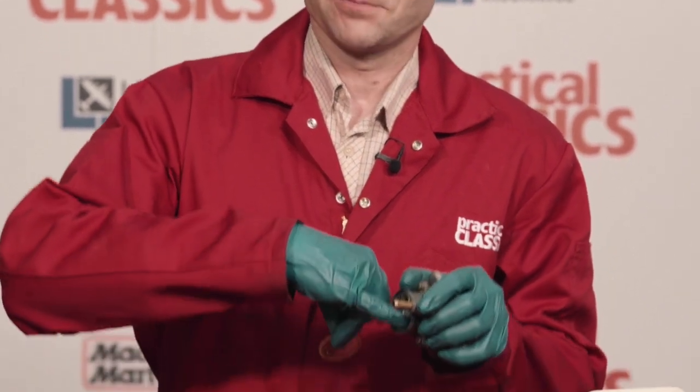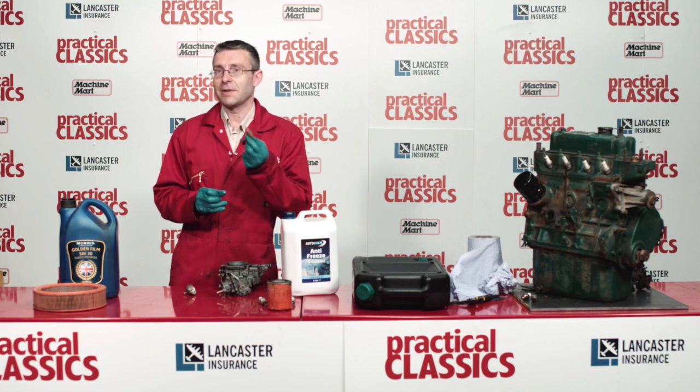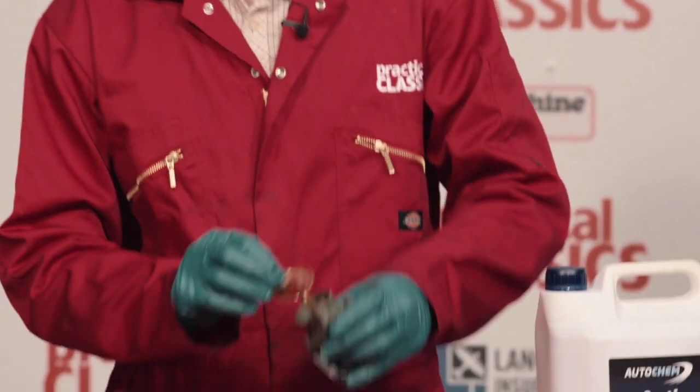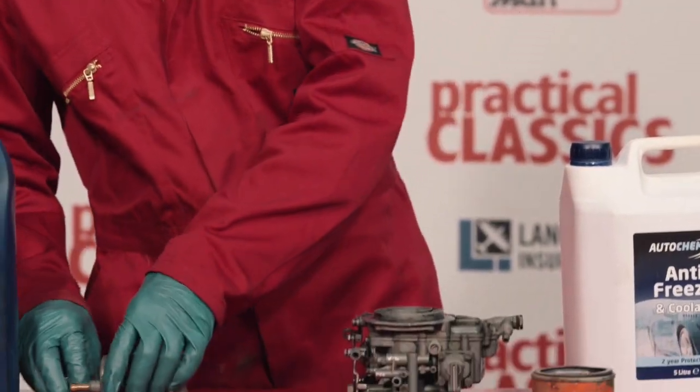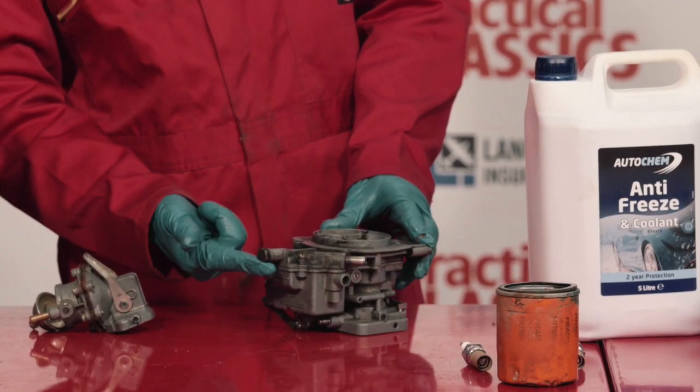You'll find a bit of sediment perhaps in the bowl underneath it, which can be taken out with some rag, and the mesh filter can be washed in some clean petrol and then blown out, and the whole thing put back together again. The other place you might find one, depending on the car, is on the fuel inlet to the carburetor.